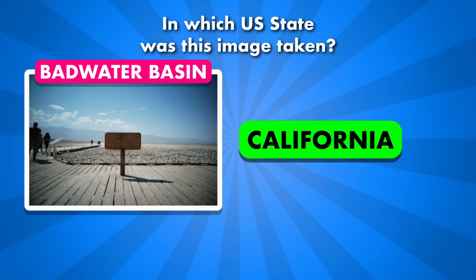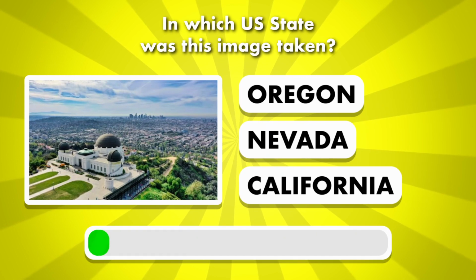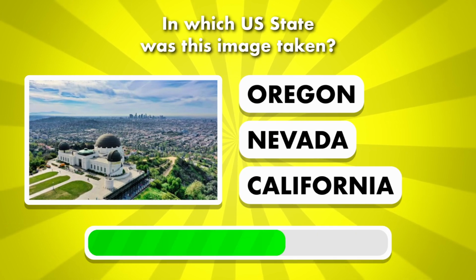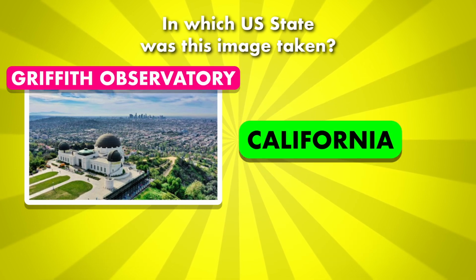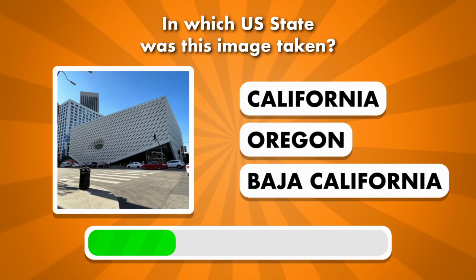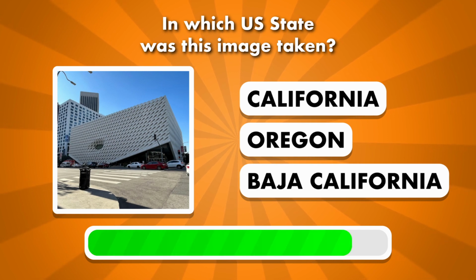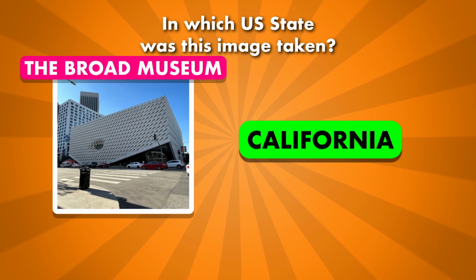The answer is California. What is it? The solution is California. What's the state from the image? The answer is California.